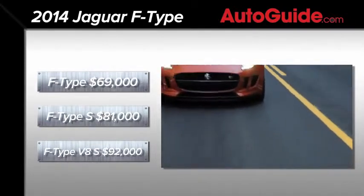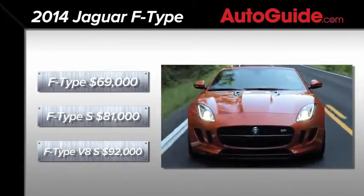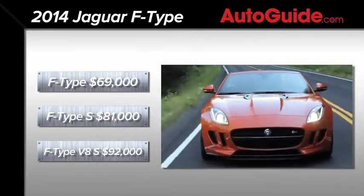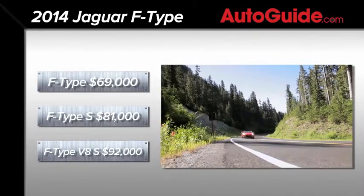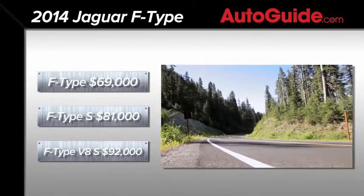As for the all-important price, it starts at a very reasonable, for this kind of sports car, $69,000, with S models at $81,000 and the V8S priced at $92,000.